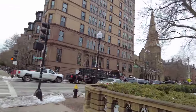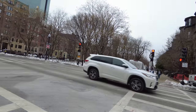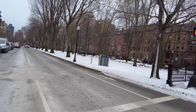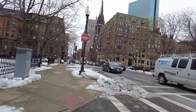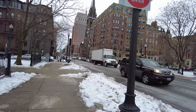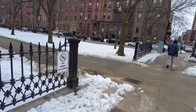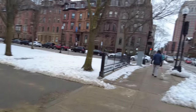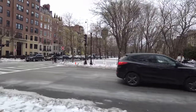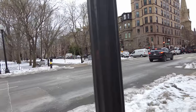Berkeley Streets. Cross over here. By the way, no bicycles are allowed in the Commonwealth Mall. What I don't like about this Commonwealth Mall is there's no crosswalk in the middle.